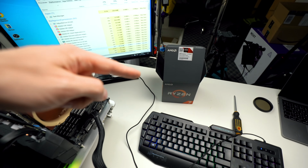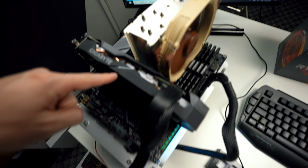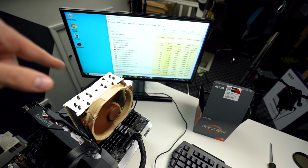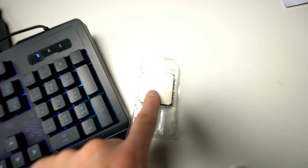But because that processor doesn't have a graphics card or iGPU built in, I had to rip out my 2060 Super from my main PC to get this going, so we can update the BIOS, put all the right drivers in, and then we can actually start testing these processors. Where are you? Here you are.